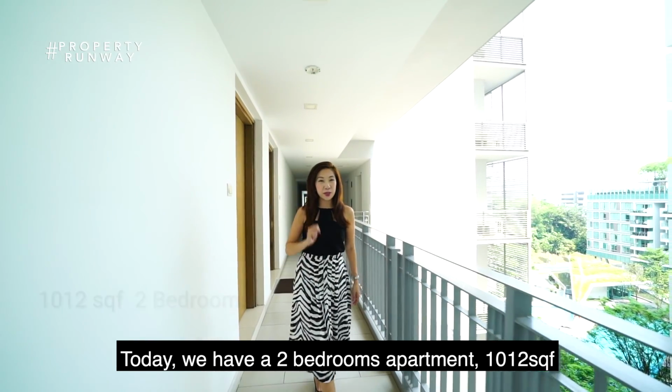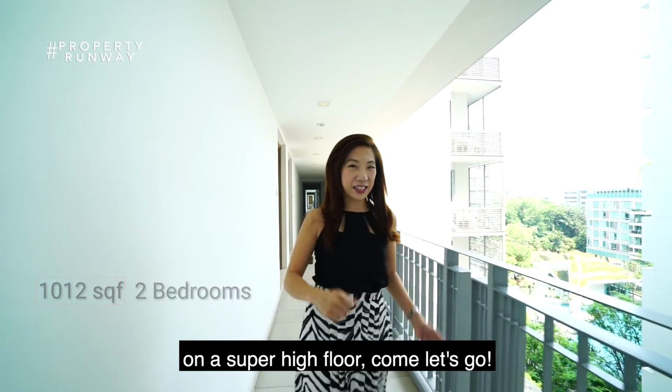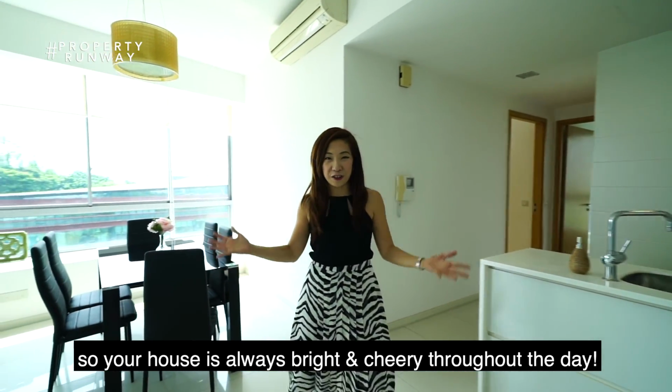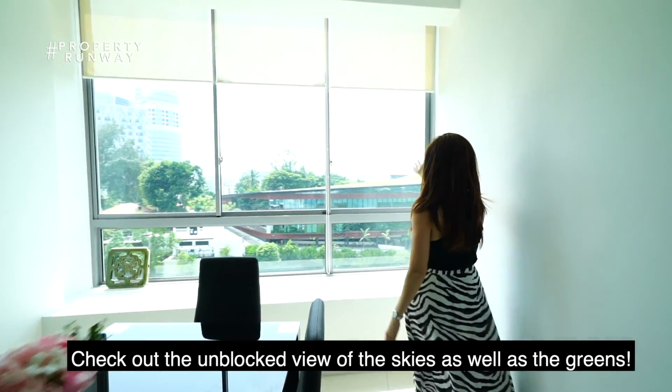Today, we have a 2-bedrooms apartment, 1,012 square feet on a super high floor. Come, let's go. Walk into the house and be greeted by the full-length windows so your house is always bright and cheery throughout the day. Check out the unblocked view of the skies as well as the greens.